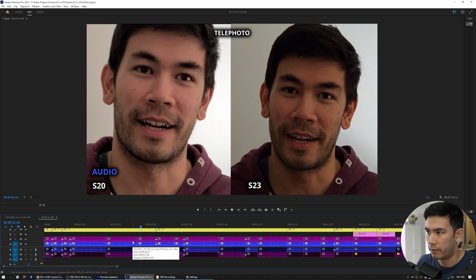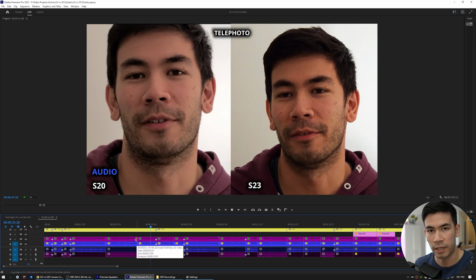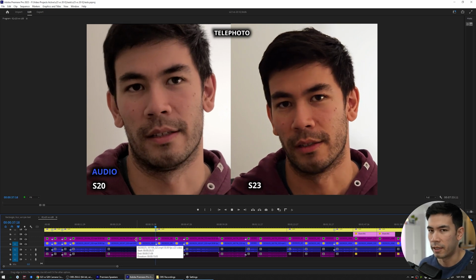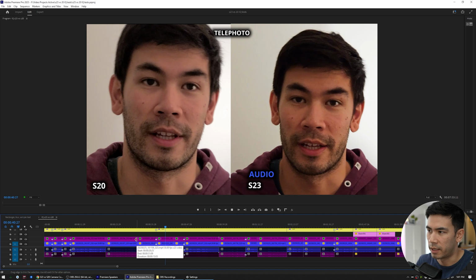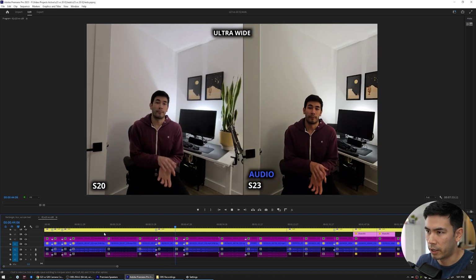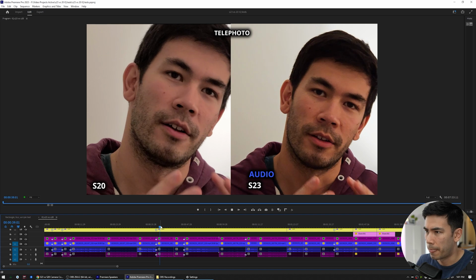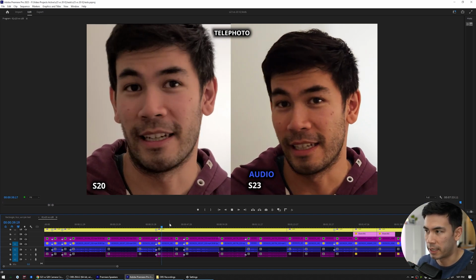Okay, now we switch to the telephoto, and again, the exposure is darker on the S23. This is not a digital zoom, this is an optical zoom. The telephoto doesn't have as strong a sensor, so it's going to be a little bit less quality than the rear main, but it still looks really good. Let me go back to that. So I do find that the quality is better on the S23. I think there's more detail.